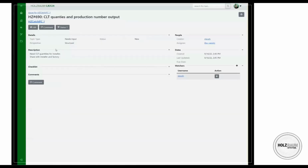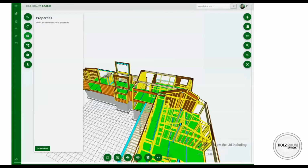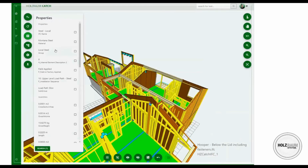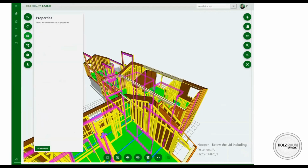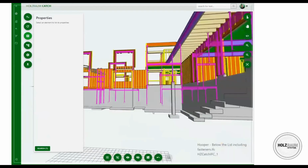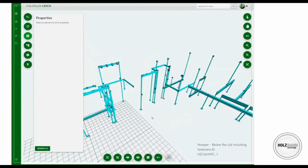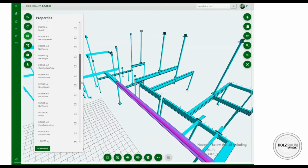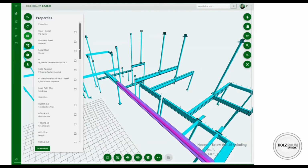So here we can see a list of the issues, and then we can type in a comment, and everyone who is involved in this process gets a notification. This works the same on a whole building level and scale. It's pretty easy to navigate, and everyone can view attributes, filter, and turn parts on and off, depending on the perspective we are looking for.